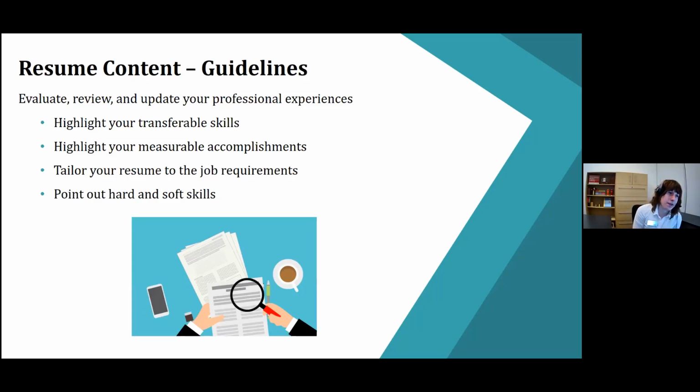So here's some resume content and guidelines. Evaluate, review, and update your professional experiences. Make sure you're highlighting your transferable skills, highlight your measurable accomplishments, tailor your resume to the job requirements, and point out hard and soft skills.